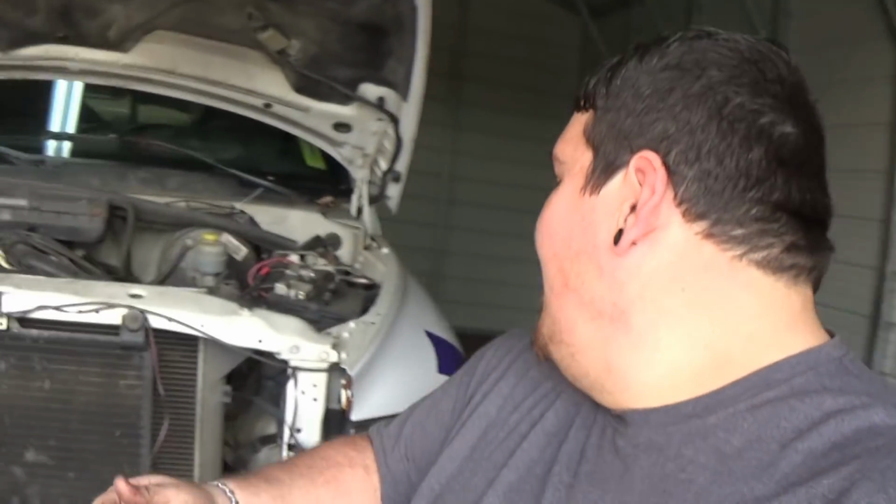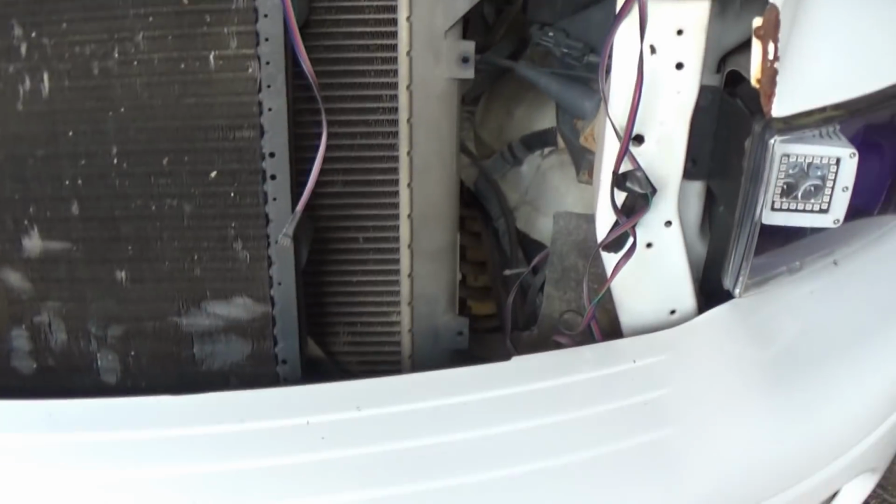So, we got Colossus in. I had to pull the razor out because I needed it right in the middle, because this side over here is where the steering box and everything is. If you can see it right there. So, that's where we're going to be working.